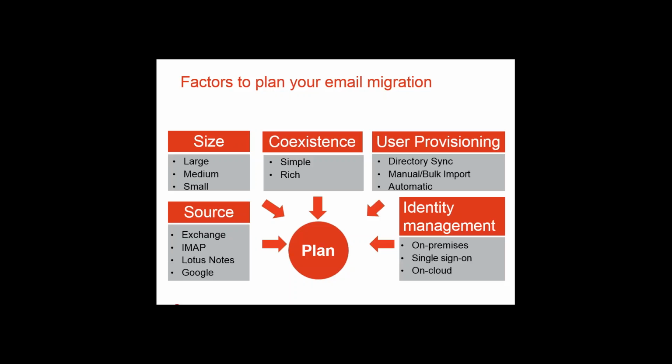And where is the mail coming from? Mike was asking before about, okay, our mail's coming from Google, so we're going to use an IMAP process to migrate the mail from Google over to Office 365, or we've got an Exchange server that all our mail is stored on, the Exchange server under our desk. So those are the things to think about.